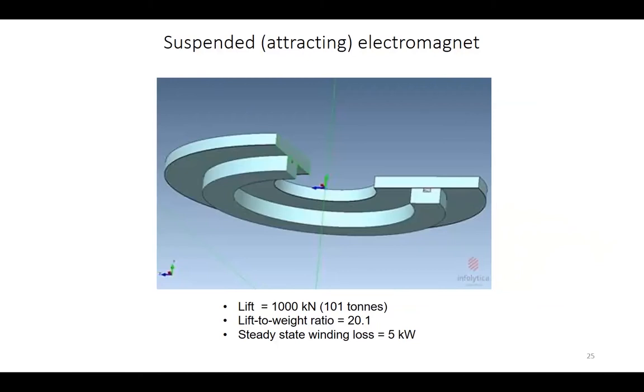In this particular example, this electromagnet is designed to lift 101 tons. It has a lift to weight ratio of 20, so that's useful. It has a steady state winding loss of 5 kilowatts, and there is a 5 millimeter air gap between the plate and the electromagnet. Now, if you needed to increase the air gap separation to say 10 millimeters, then you'd need to double the current, which would quadruple the losses. So the steady state loss in the winding would then rise to 20 kilowatts. But then you might look at another design.